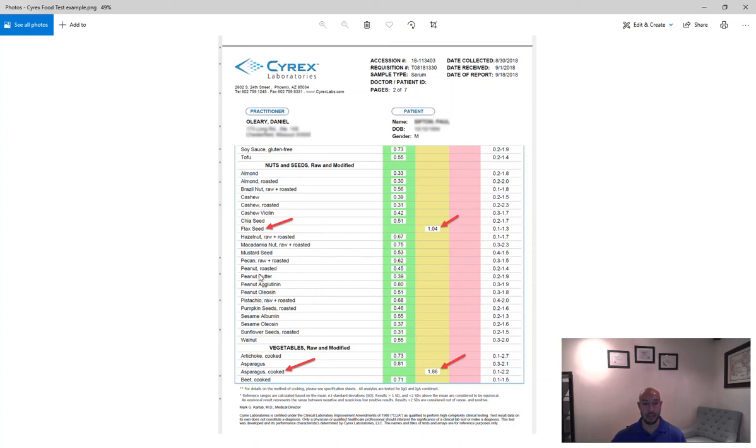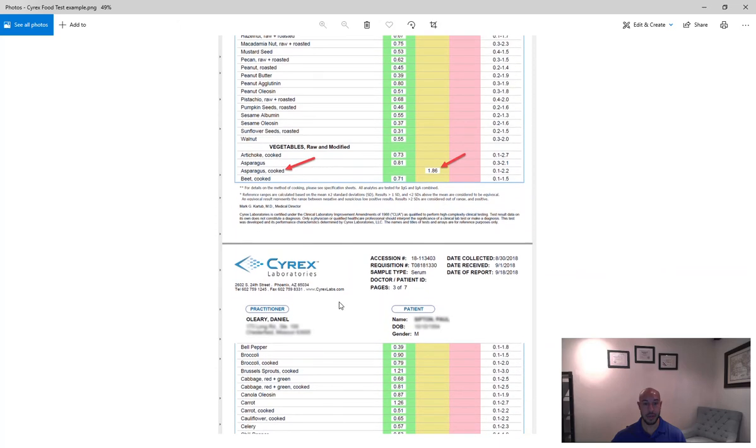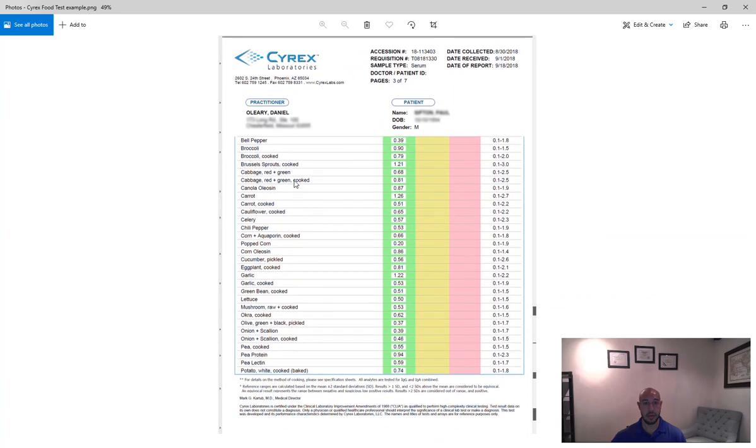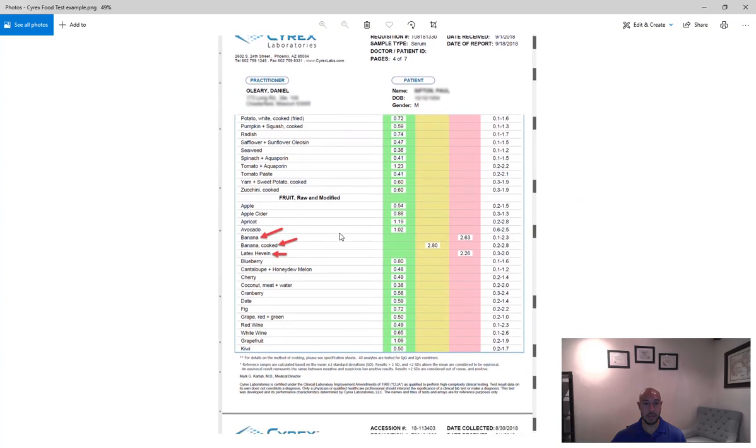If we go down, they can have peanuts, peanut butter, but cooked asparagus causes an issue. Raw asparagus, no issue, but cooked asparagus they react to. They can do a lot of these vegetables: broccoli and cabbage, chili peppers, corn, eggplant, garlic, onions, peas. They're fine with those. Potatoes, tomato, they're all good with that. But when we get to the fruits, there is a major reaction. So we have a huge reaction to bananas, and we have a huge reaction to the latex.